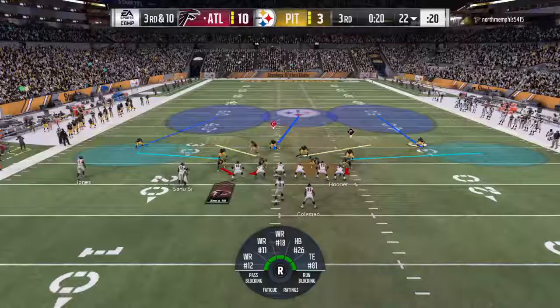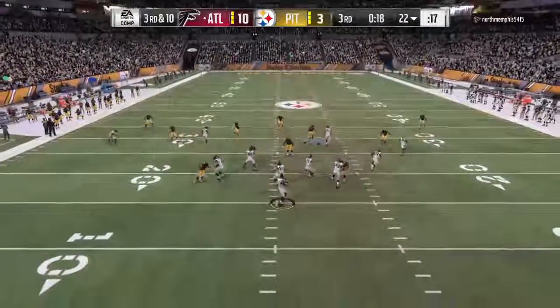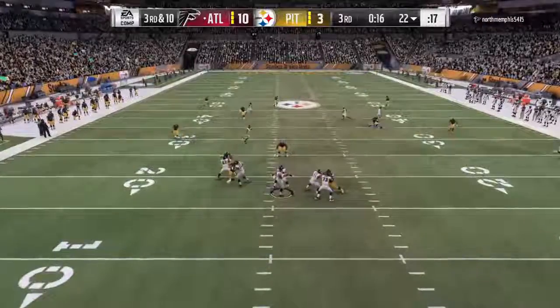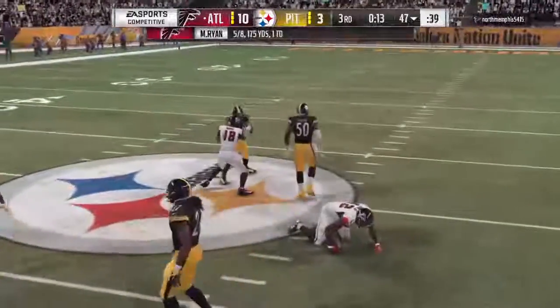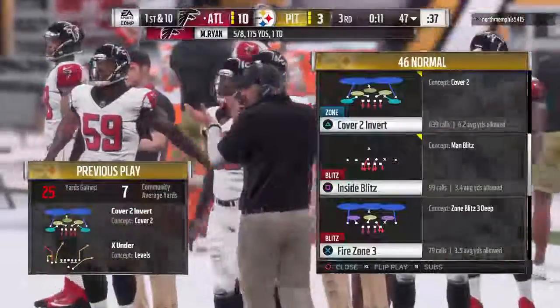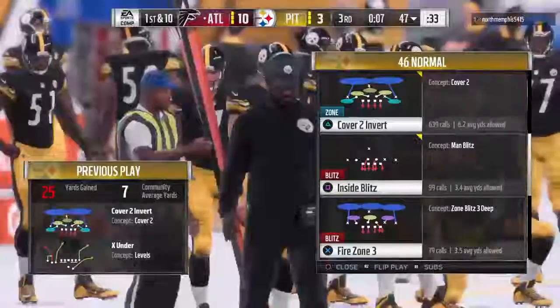Gabriel, the man in motion. On 3rd down, Ryan. He's got Sanu. A really nice gain of 25 yards. And defensively, they were in zone coverage there.